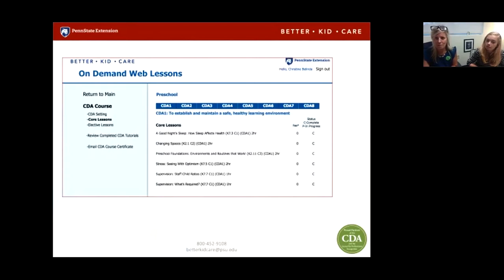You won't need to do them all. You only need to do 40 hours worth. So you'll get to select them. So you'll get to self-select what works best for you. But again, they will fit your setting, and they will be comprehensive to all the subject areas.